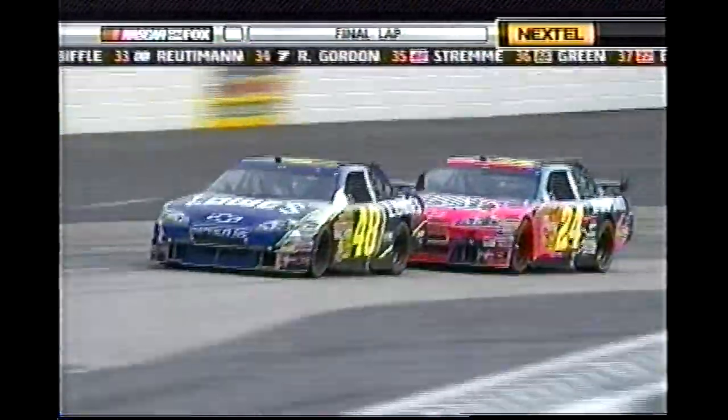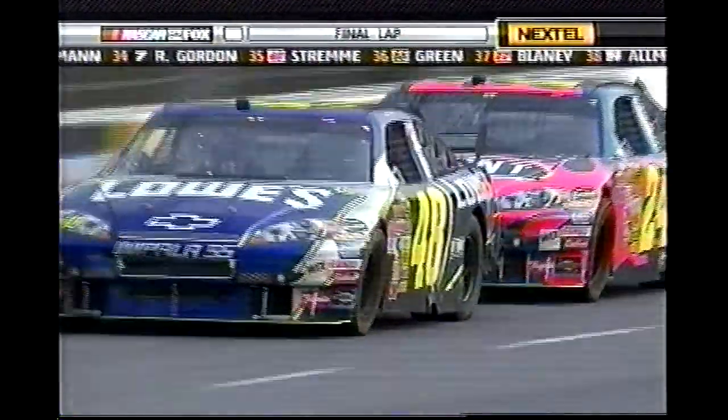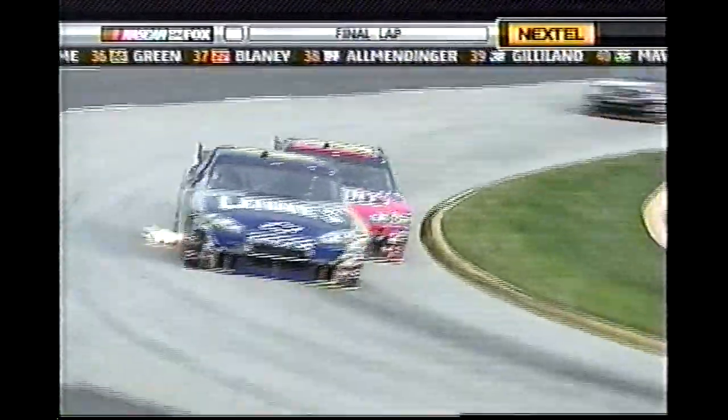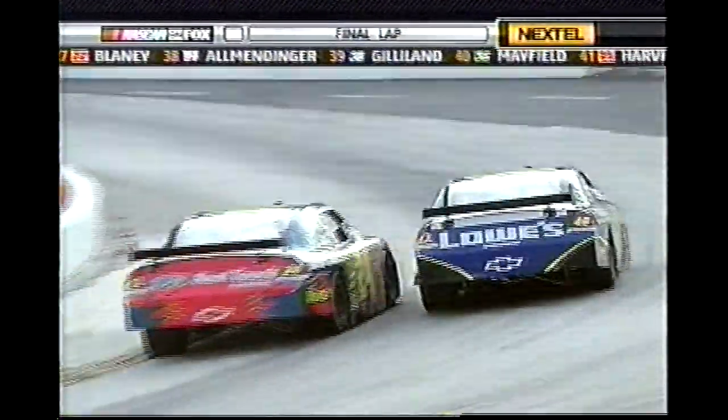Jimmy got a little bit off. He had to get out of the gas a little bit. The head should be ready for him. Here we go. He's going to move him. He's going to move him. He's going to move him. Here comes Gordon. He's got the inside.